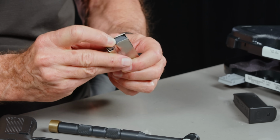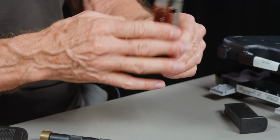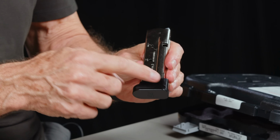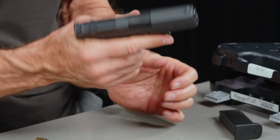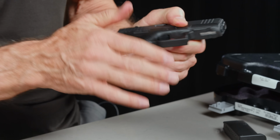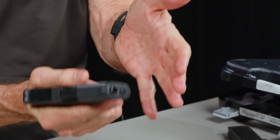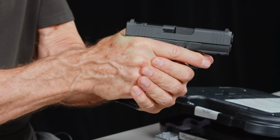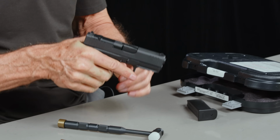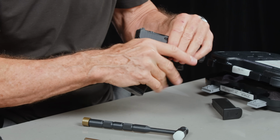And I've got two options with this particular extension. Remember, it's going to hold 3, so you've got 15 plus 3. It's small enough to carry, doesn't stick out too far, right? Gives me a little place for a little left-hand pinky right there, so I can get a really good grip on it. I can also feel it on my palm as I push it.